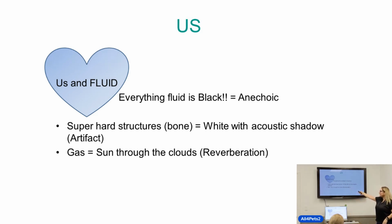So here we have the gas doing the reverberation. The reverberation is something I usually keep in mind with my students. I keep saying that they have to think of the sun through the clouds. Okay, I'm going to show you a picture.